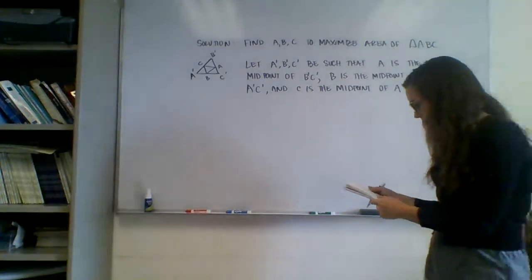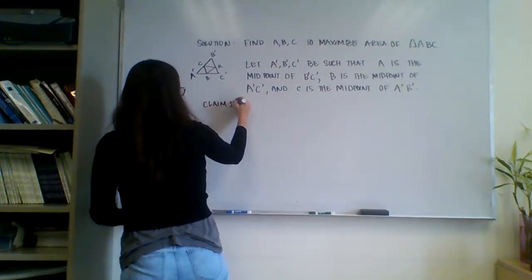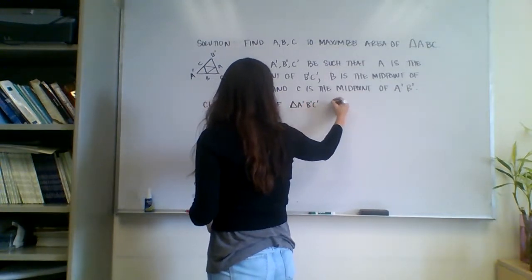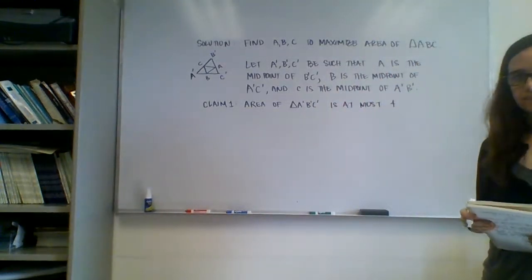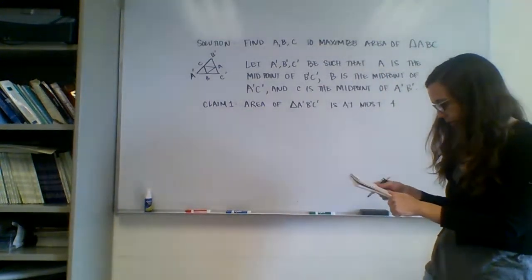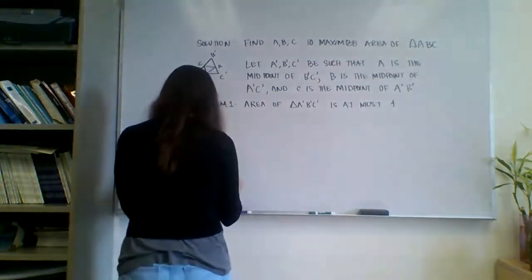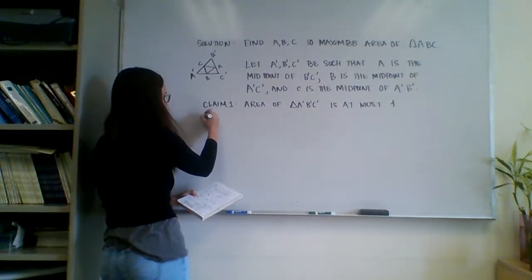Okay, and then let's state our claims. So we have two claims. The first one is that the area of triangle A prime, B prime, C prime is at most 4. I'm abbreviating a little bit here, but it's always nice to write in full sentences. Okay. So the way I did that, I'm just going to write in symbols the way I did it. So proof of the claim.